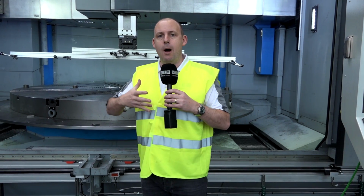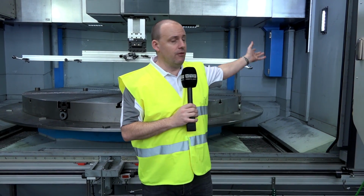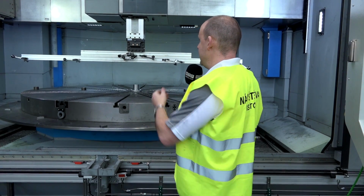So you can see these are multi-function machines because you've got a tool carousel on the right and you've also got a tool carousel on the left to service both of these rams. The machine here is actually at the moment being prepared and getting ready for a thermal stability test, which is going to happen in the morning, and that happens on every single machine before it leaves the factory.